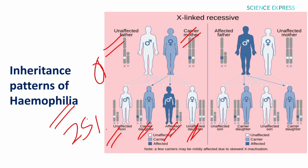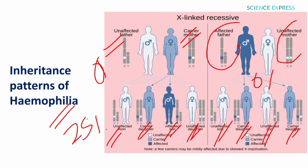Okay, and on the other side we can see that if the father is affected and the mother is unaffected, the offspring are an unaffected son, a carrier daughter, an unaffected son and a carrier daughter. So the chance of hemophilic offspring is 0%.